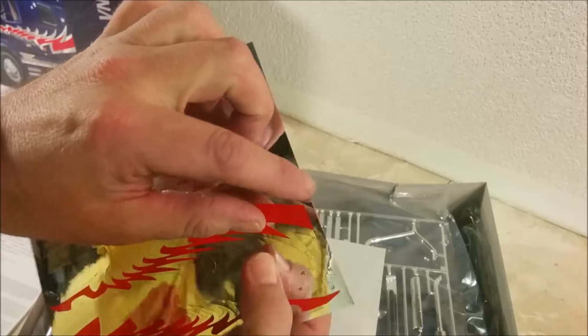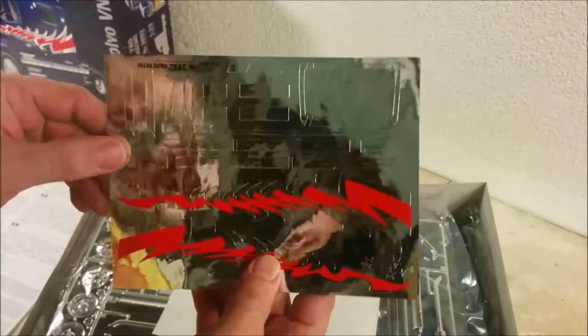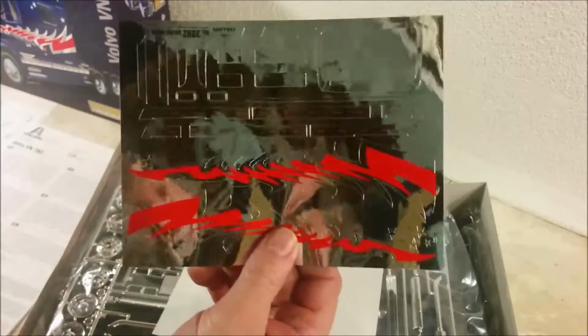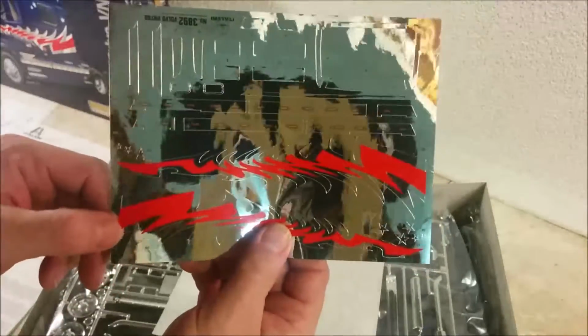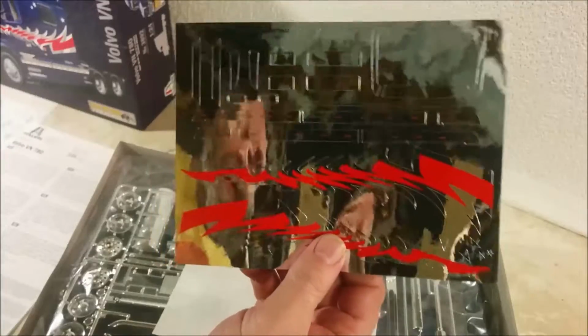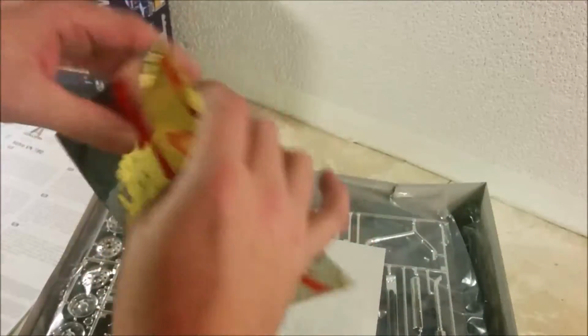And these are actual stickers. So you actually peel them off sticker-wise and stick them on. So should you choose to go with the foil, that's what these are. Now at first I thought maybe they'd had some sort of a bare metal foil product and you would be peeling that off and putting it on, but no, these are more actual stickers.